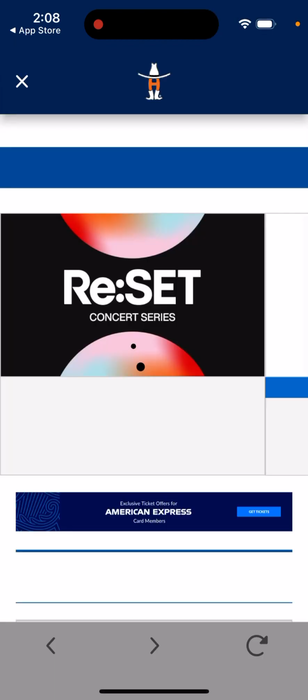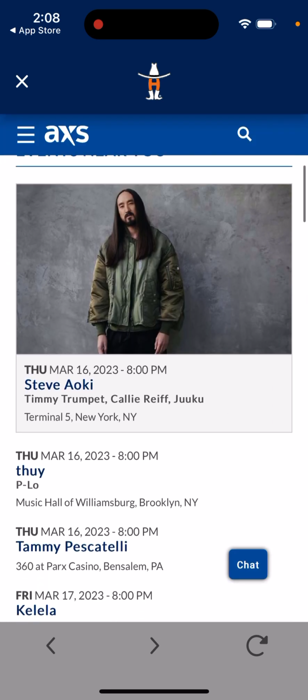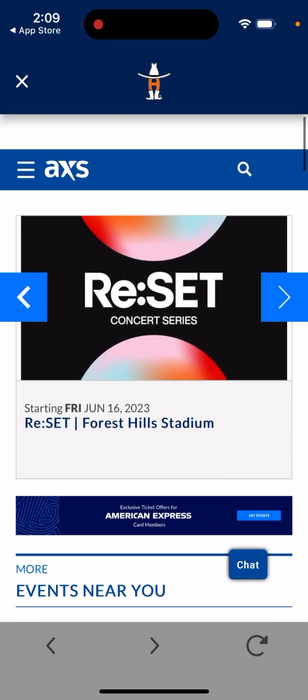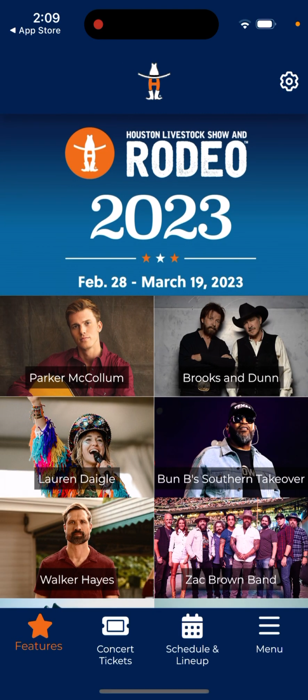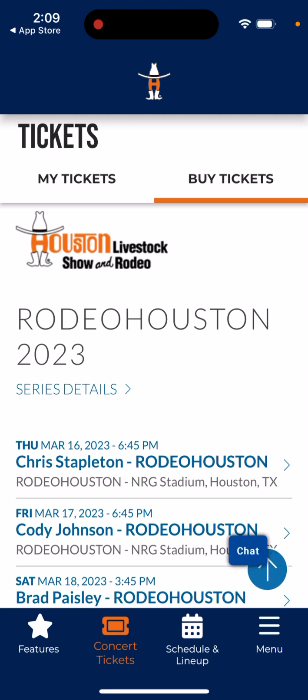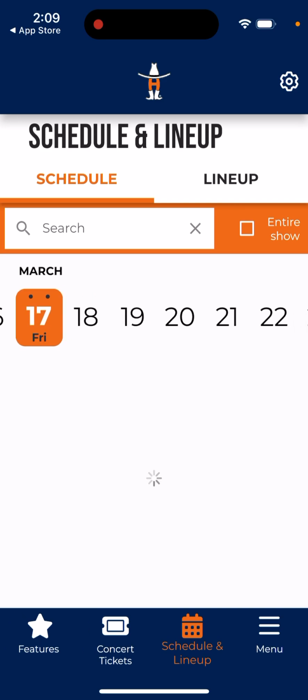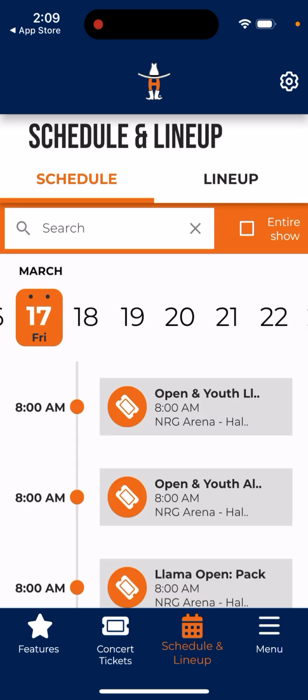If you want to buy tickets, you'll be redirected to another website, and from there you will be able to buy tickets. Then there are concert tickets and Rodeo ticket accounts, you can just buy them. This is like a festival. Then there is a schedule and meetup, showing what you can expect.